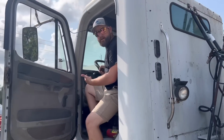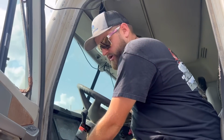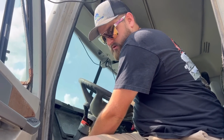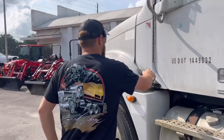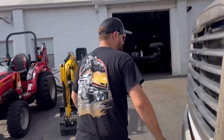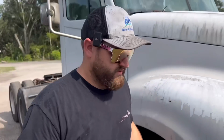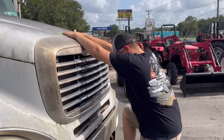Dude, this thing's sitting here about to overheat. It's 225 degrees. For real? Yeah, we better check coolant. Batteries are shot. Just gonna put batteries in her. I gotta even shut her down. Probably low on water if I had to guess. We may have just got us an absolute nightmare of a truck.